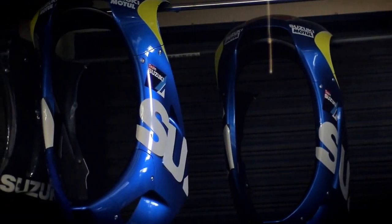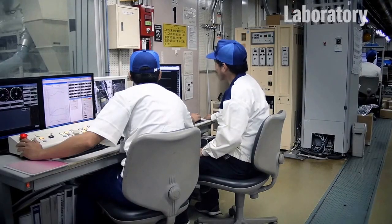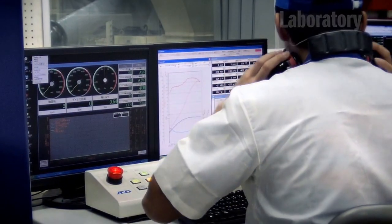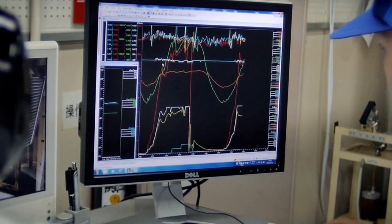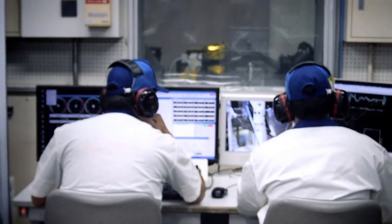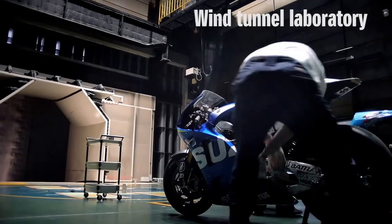Usually, routine maintenance is done here at the maintenance room. At the laboratory, they are testing the durability of the engine. And this is the wind tunnel laboratory.